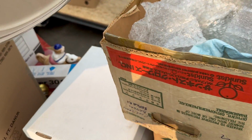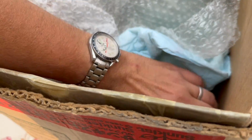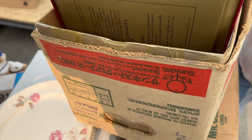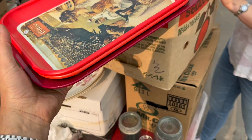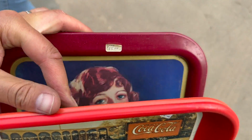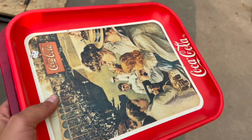You don't have the rest of the set, as far as I know. Could be in there. I doubt it, because they were selling them individually. It's got an individual price tag on it. But I do have a few Coke trays. Now they're not super old, but at $10 a pop or something like that, that's a nice little extra bonus in that box.